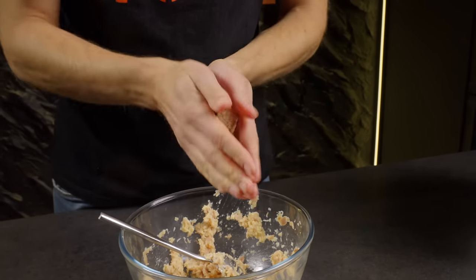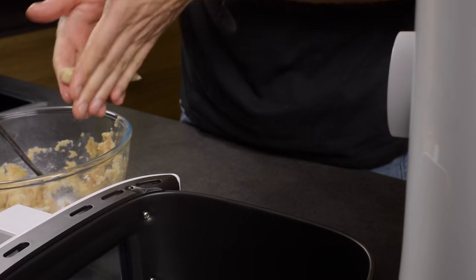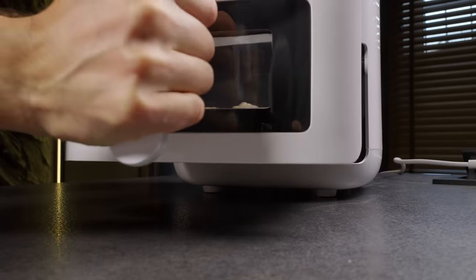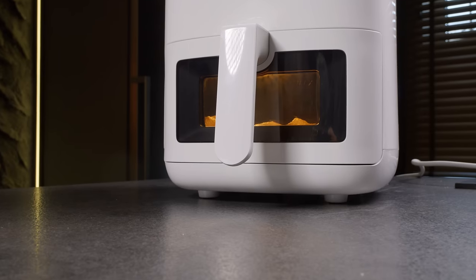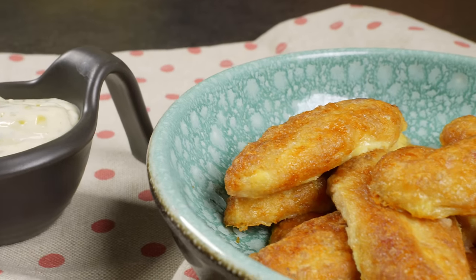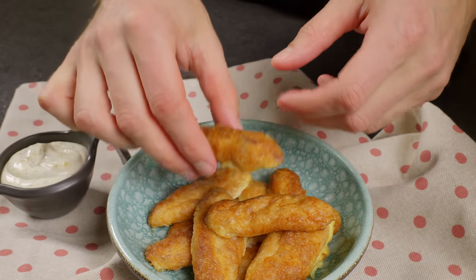Next, shape the mixture into long stick shapes, about 1 cm wide and 10 cm long. Arrange them neatly in your air fryer and let them cook until golden and crispy at 190 degrees Celsius for 15 to 20 minutes. Once done, they should look something like this. Serve them with tartar sauce and enjoy these crispy tuna delights.